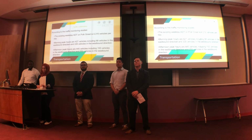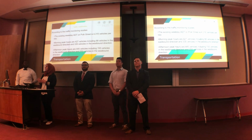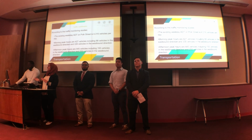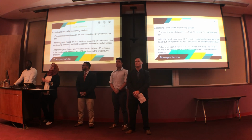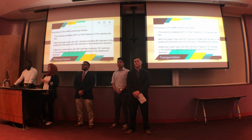So for the construction plan, regarding the traffic study that we did last semester, we decided to construct the westbound lane first, so we can use the existing eastbound lanes and the parking lane to control the traffic.